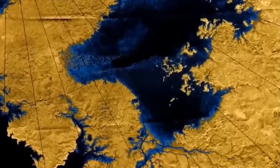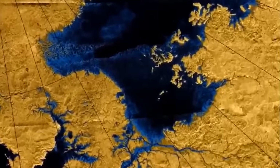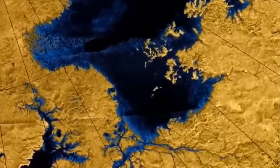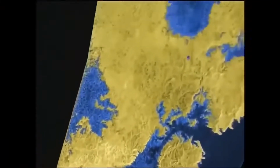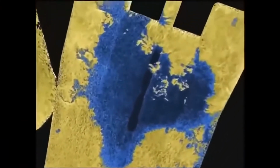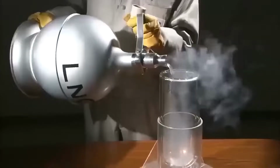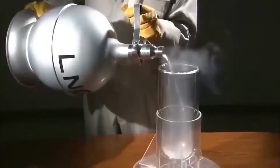The lakes are dotted with islands and fed by rivers. But with a surface temperature of minus 180 degrees, any water on Titan would have frozen. What liquid could it be in these lakes and rivers? This is it. Liquid methane. On Earth, it's normally a vapor, but at extremely low temperatures, it condenses into a liquid.